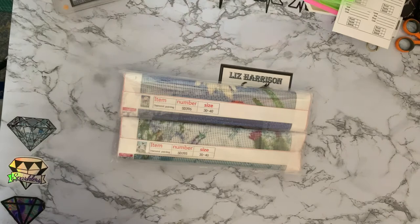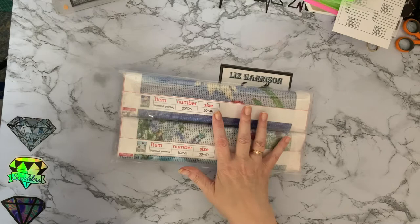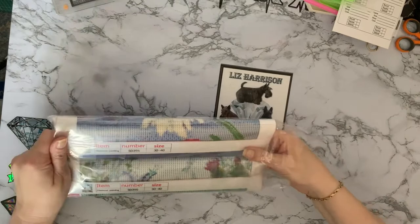This is sold by Pegon, which is P-E-G-O-N, would normally have been £7.99. I got it half price again with the coupon, so it cost me £3.99. So basically £2 a diamond painting. You just can't say no, can you? I don't know what to do. You've got to buy them at that price.